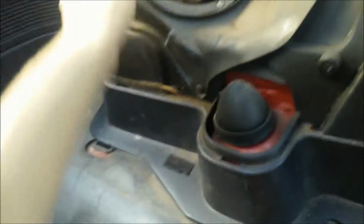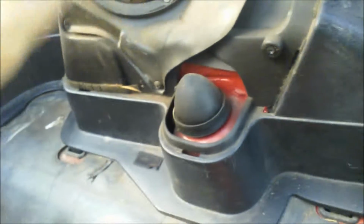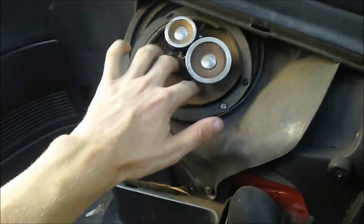Anyways, I took off the speaker cover and threw it out there. And these are some hella old speakers, and they are thrashed. Like, Jesus, they are messed up.